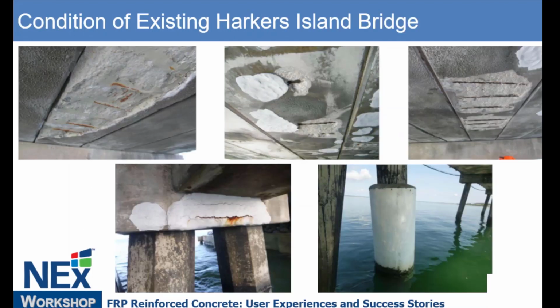The condition of the existing Harkers Island Bridge, right? Same photos over and over again. This is happening on every single bridge along the coastline. And here you can see additional deterioration at one of the pile caps here. Some wrapping of the piles for the bridge there, which we didn't look at for the Oyster Creek or Ward Creek bridges. But again, exactly the same thing, patches on top of patches, spalling, corrosion taking place.